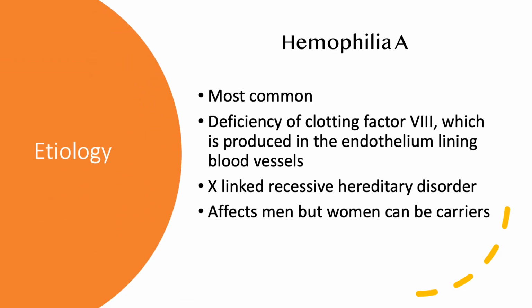Next, we have etiology. There are three types of hemophilia. The first one is hemophilia A, which is the most common. It is a disorder where your body is deficient of the anti-hemophilic factor, or in other words, clotting factor 8, which is a protein in the blood that helps form clots.